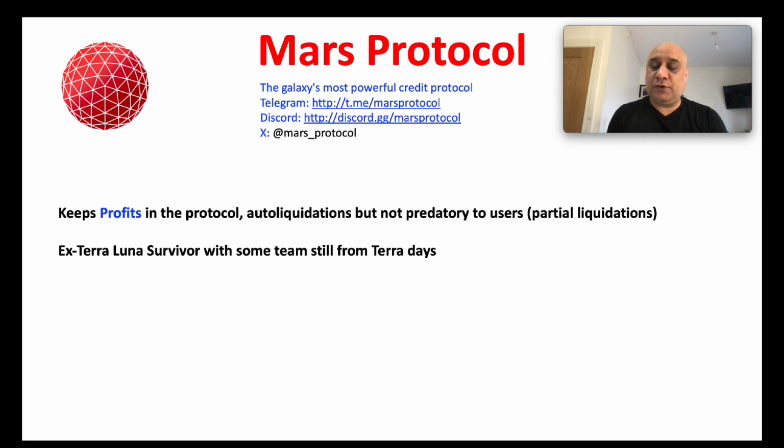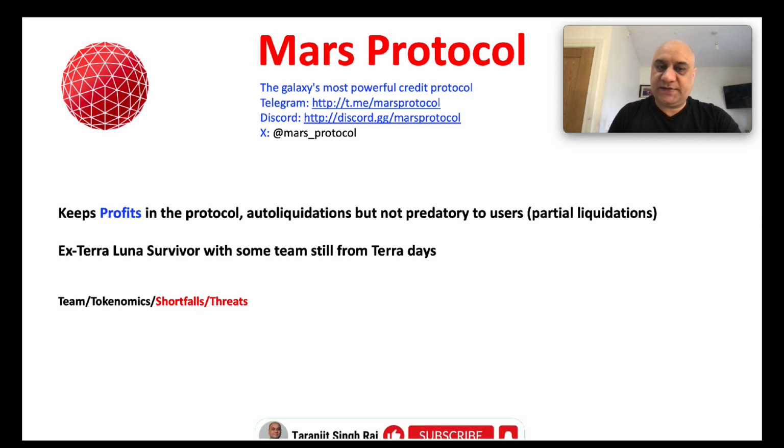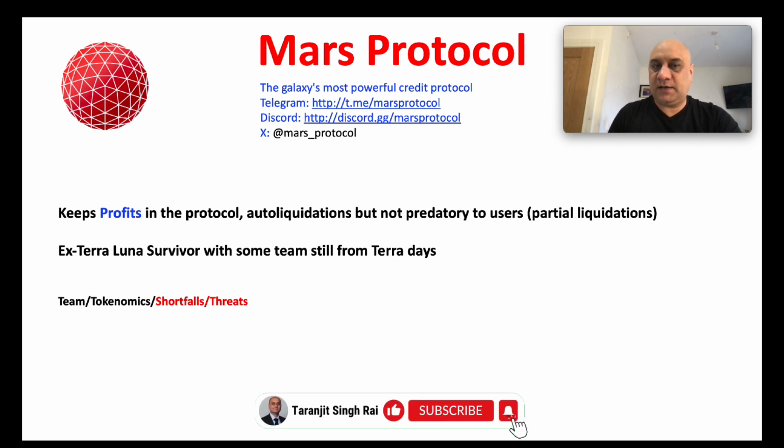Of course, Mars protocol is a survivor of Terra, and you will see in a second that some of the team is actually still from the Terra days, again showing resilience of this protocol. If Mars protocol can survive Terra, I think we are in for a massive bull run ahead. I will talk a little bit about team, tokenomics, and also what I perceive are the threats.